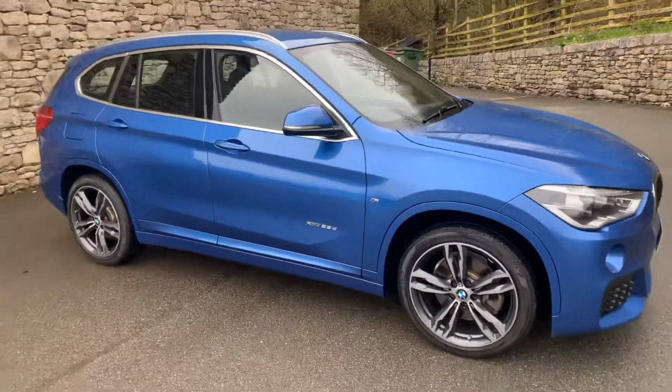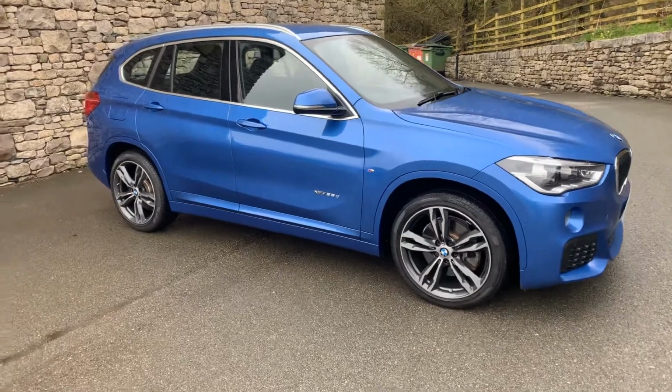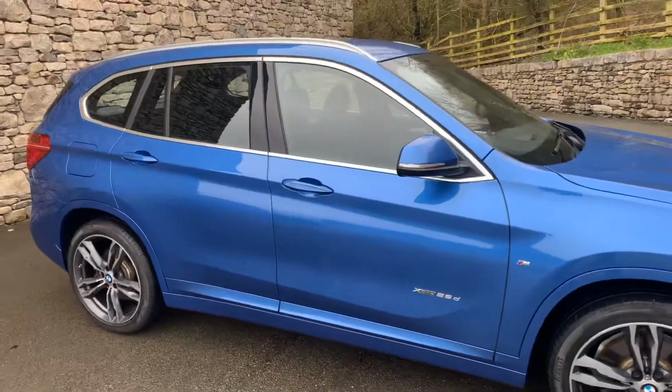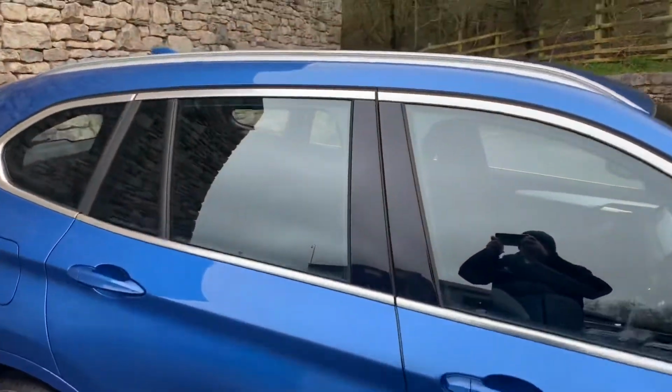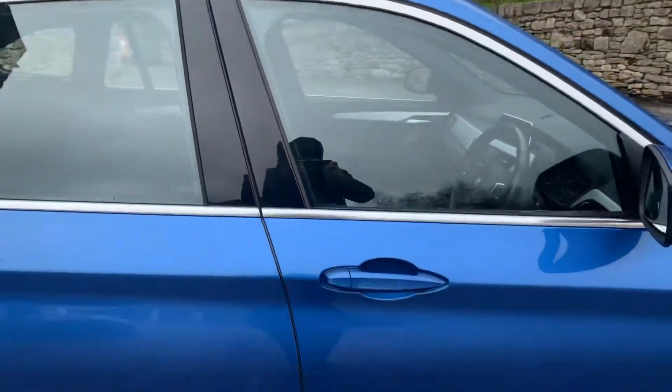Estoril blue metallic, so really nice blue paintwork on this car. You've got the chrome surround for the windows and the matching chrome roof rails on the roof there as well.